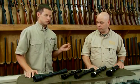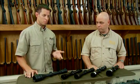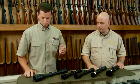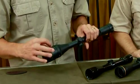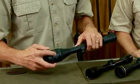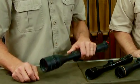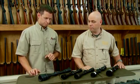Any scope is going to have a small amount of parallax in it. Zeiss, Swarovski, the higher end are going to minimize it. And then scopes like this have adjustable parallax. In other words, on the objective lens here, you can set this scope to be parallax free by turning this to set it at 100 yards, 150, 200, 300, 400, 500, 600, all the way out to infinity. All right, so that's adjustable. You can set it for whatever range you're shooting at.